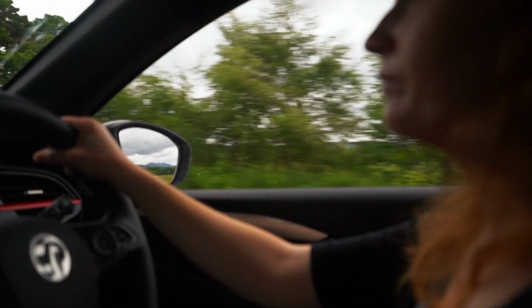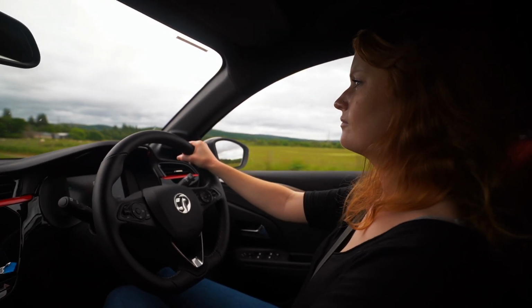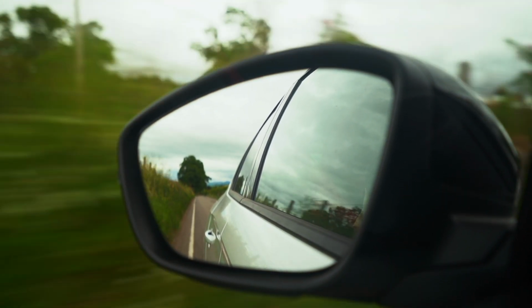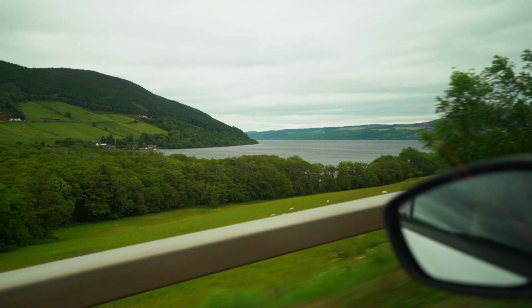So we are back on the road again, and we're very close to Inverness now, but we are going to take a little detour to a place that you've probably heard of. It's the most famous loch in the world and home to a very elusive monster. So our next stop requires no introduction, but I suppose I'll give it one anyway.